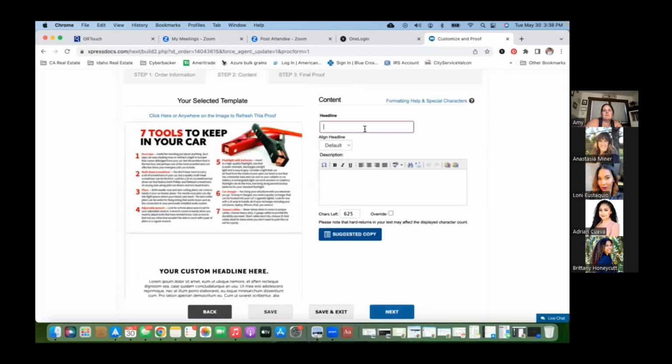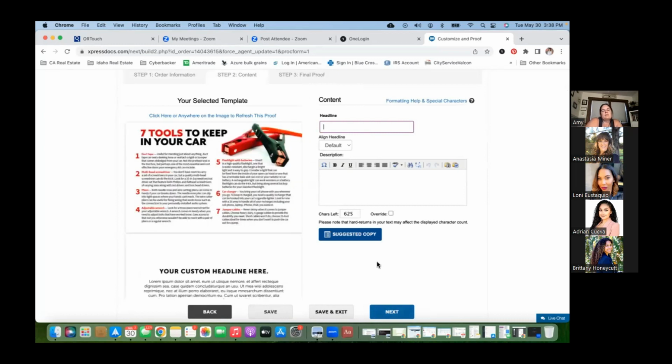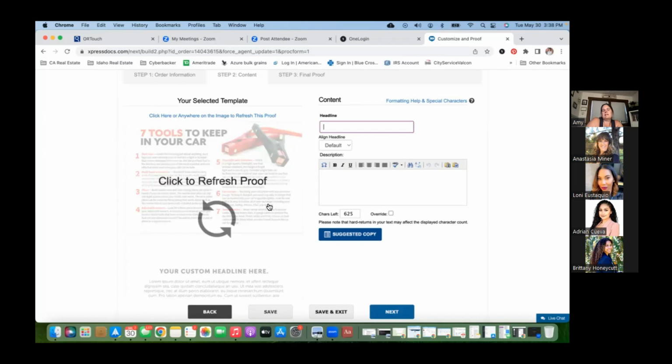Oh, here's where you could put your headline and your text for over here. I think that Canva is probably a little bit more user-friendly as far as getting in there and editing and changing things up, but these are already done for you. So if you're looking for something that's plug and play, then you're good there.